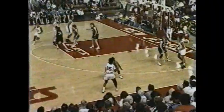Goes outside. Green, top of the key. Tanya Johnson. Hansen, foul line jumper. Good. Good shot. She stayed with her shot. She had great follow through on that. Tied at 21. 2:20 left, first half.